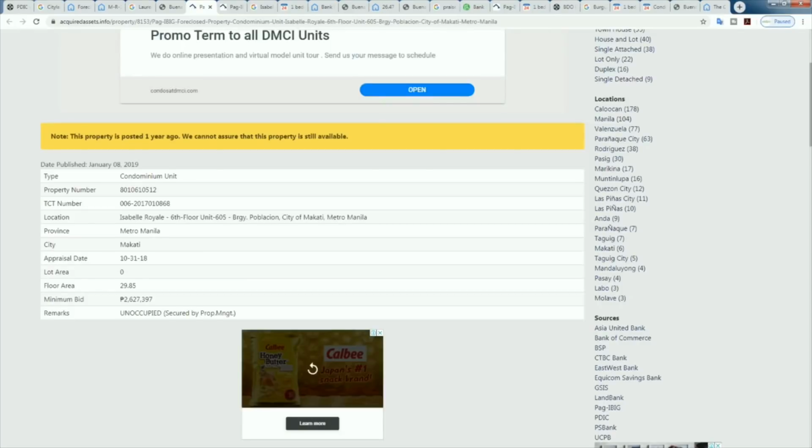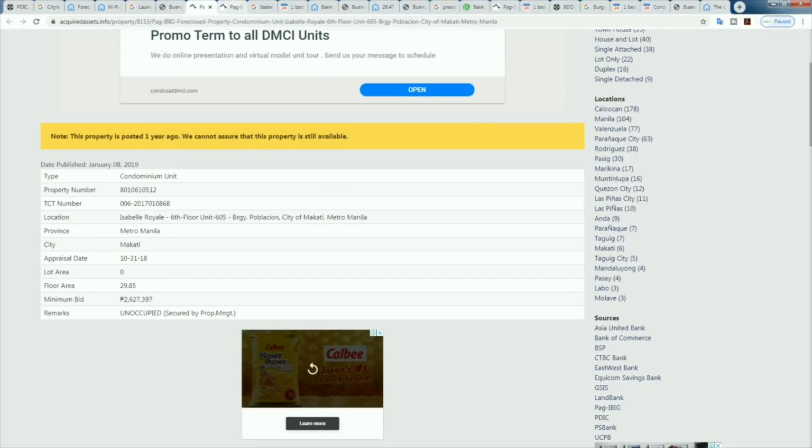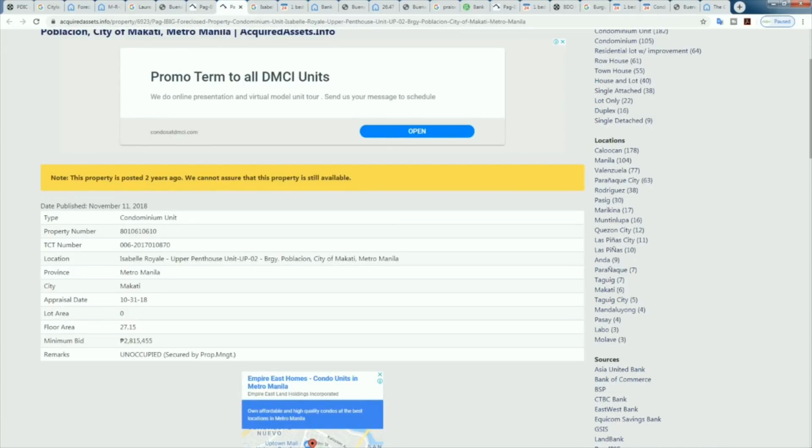Moving along. Like I said, quick game's a good game. I don't want to take too long this evening. So we've got two condos here, 2.627 million and 29 square meters in the Isabel Royale. Again in Mccartey. Everything you see here tonight is Mccartey. This one they say is the upper penthouse, so it must be on a high floor. Doesn't stipulate the floor. Just says UP 02, so that must stand for upper penthouse 02. 27 square meters, 2.815 million. So this is closer to the 100,000 peso mark, well, a little bit under, depending which unit you buy.